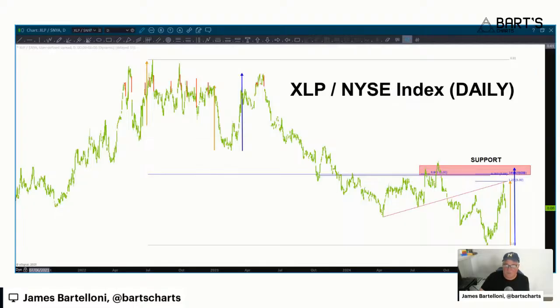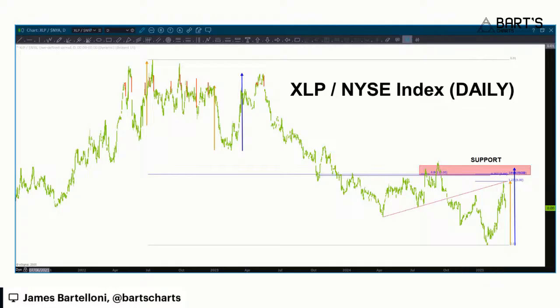This is an important one. I look at this all the time. I think JC and all the stock market media researchers do too. XLP is a proxy, if you will, for risk on, risk off. If XLP is, from a ratio perspective, starting to outperform the overall New York Stock Index, that shows that the big institutions are getting into more of a risk off mindset.